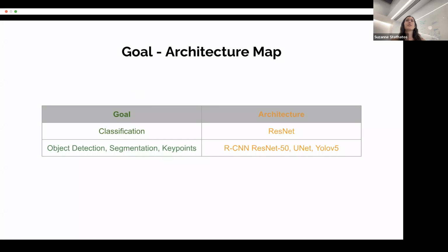We also wanted to, for each of their tasks, give them the first deep learning library to use. So classification tasks use ResNet architectures, and then object detection, segmentation, and keypoints use things like R-CNN, a U-Net, and YOLOv5 for detection.